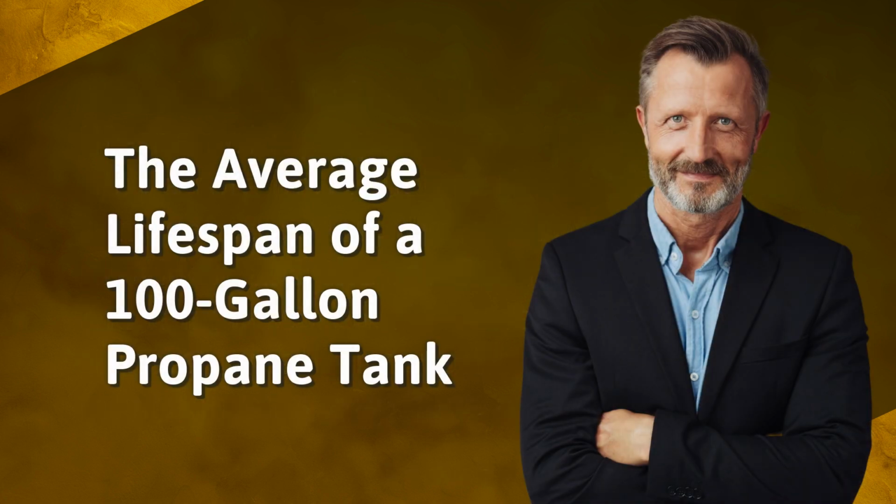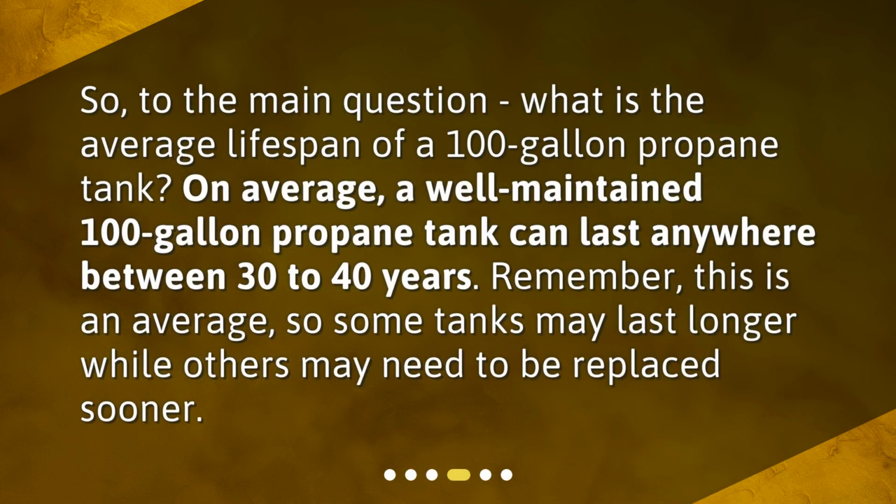The average lifespan of a 100-gallon propane tank. So, to the main question, what is the average lifespan of a 100-gallon propane tank? On average, a well-maintained 100-gallon propane tank can last anywhere between 30 to 40 years. Remember, this is an average, so some tanks may last longer while others may need to be replaced sooner.